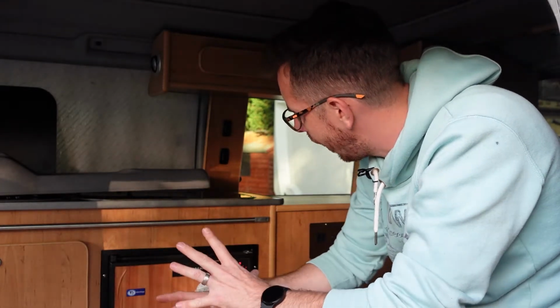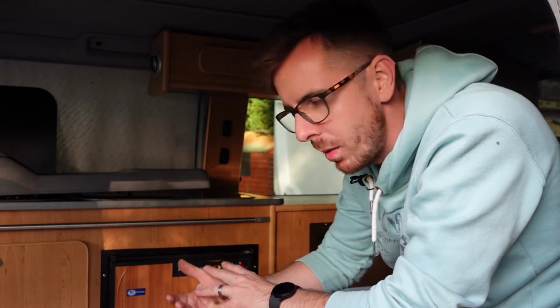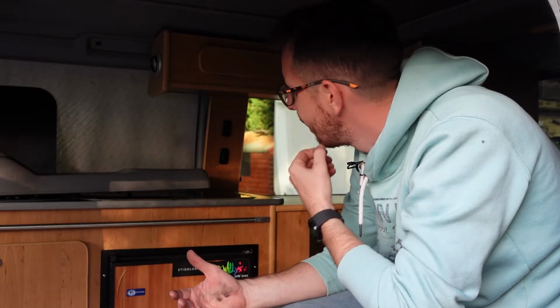So yeah, nothing currently works in here. The mirror doesn't work. It's got no MOT. It doesn't start when you leave it for a day or two. Intermittent battery drainage problem. The roof doesn't open. Sounds like a typical Bongo to me, doesn't it?